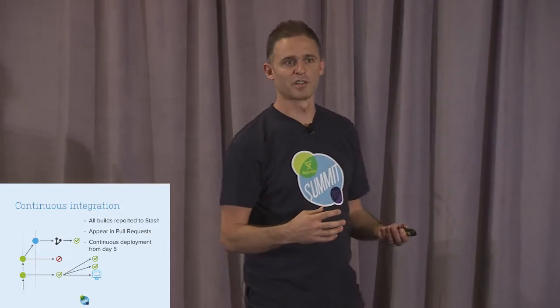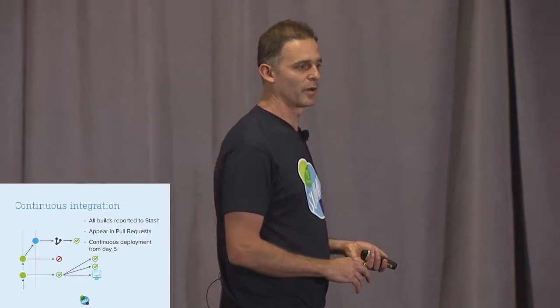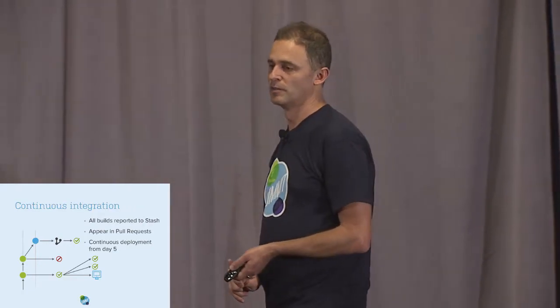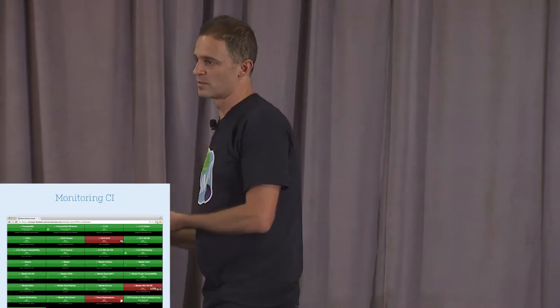When we do a release build for a release of Stash, we need to take different parts of that release and deploy them to different areas. We've got developer documentation that has to go out. We've got distribution builds that have to go to our download server. And then we deploy Stash internally onto different instances, that eventually ends up on the instance of Stash that Jira and Confluence use. So we've got separate deployments for all those things.